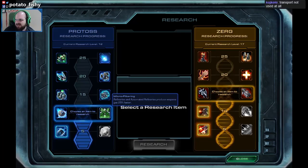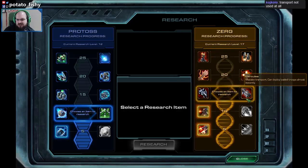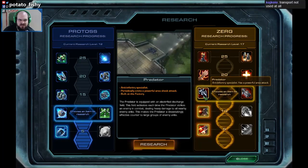But, like, it seems like microfiltering, like getting the Vespene out of the ground faster, is usually my choke point. That really seems like a better choice. Anti-infantry specialist has a powerful area attack. I mean, like, maybe, I guess. I think we'll take the Predators.